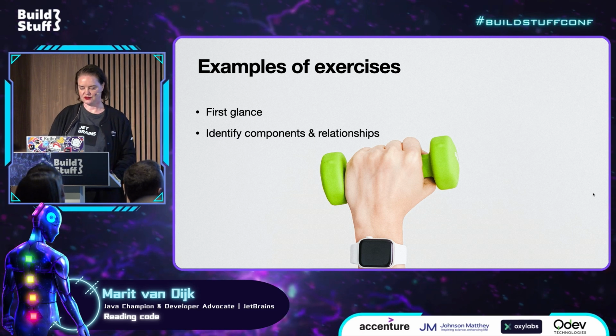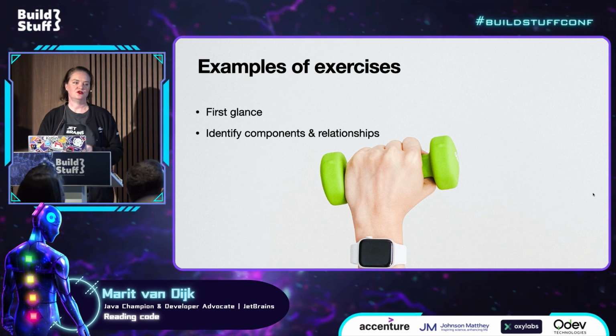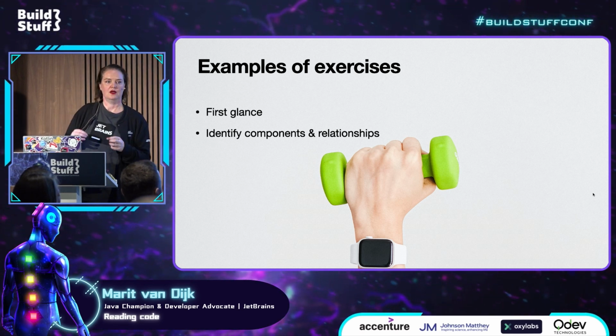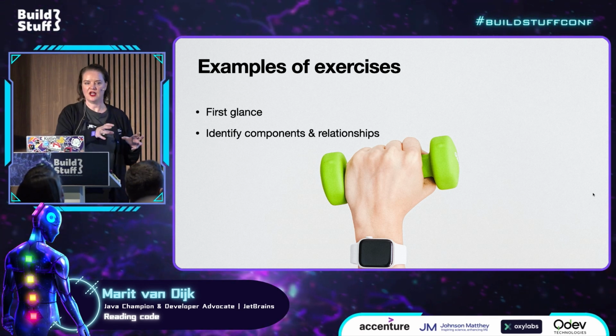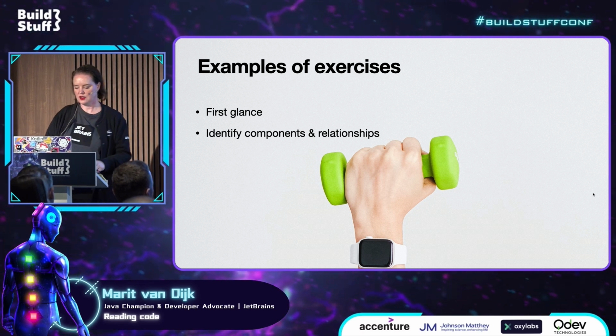So that's really interesting. Next, we try to identify components and relationships, so variables, methods, instances, and how they're used throughout the code. Which is interesting because then you can think about how do I identify these in a different language? Does it use a familiar syntax, or is it different?